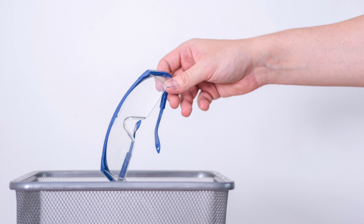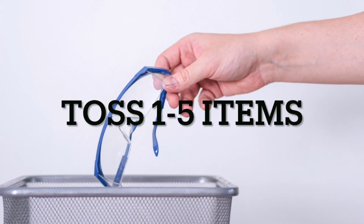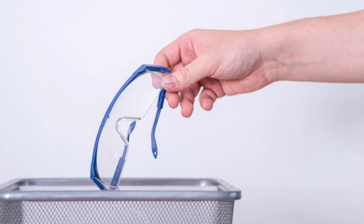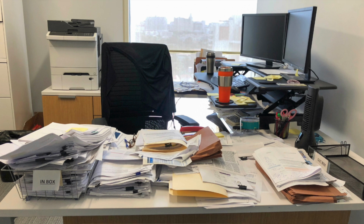On days when you are too tired or don't have a ton of time, you can simply toss 1 to 5 random items on surfaces. This is a pro tip to keeping the decluttering momentum going. Tackle one area of visual clutter at a time.